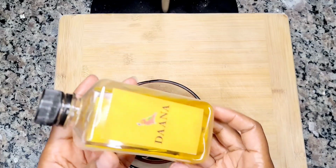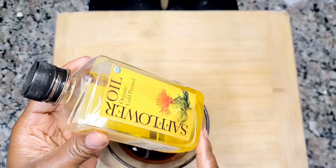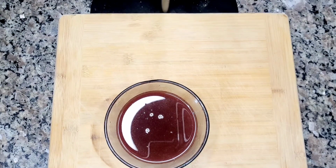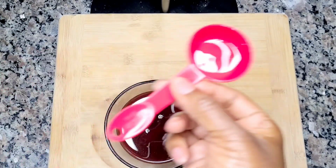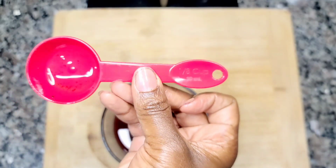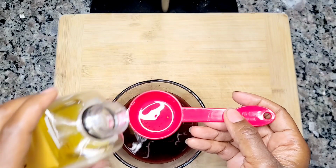So the oil is ready. I just let it sit and cool off a little bit. I'm gonna go ahead and add a safflower oil, organic cold press one. I'm gonna add 1/8 cup to the clove and the hibiscus oil. I love this safflower oil.